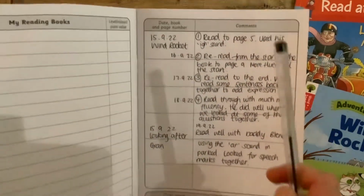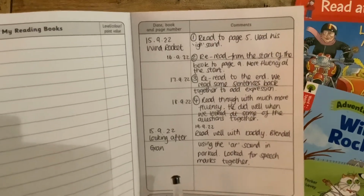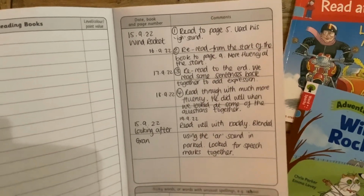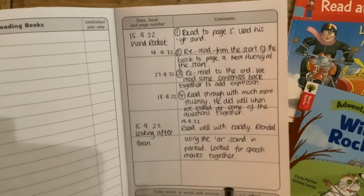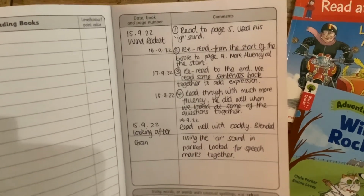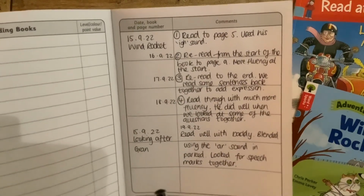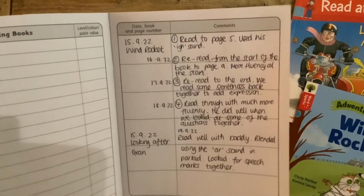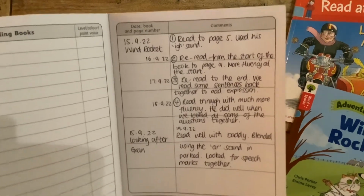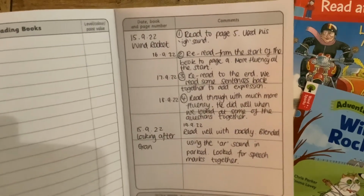So when you've read the I Read book 4 times, you've also got the Read With Me book. And again, just a short comment on how they got on. Did they pick out a particular sound perhaps, or was there a sentence that they blended really well? Again, just a short comment lets us know a bit of feedback about how they got on. But reading those 4 times is really important with that I Read book. It's really important for them to make those sounds really concrete and build up that fluency.